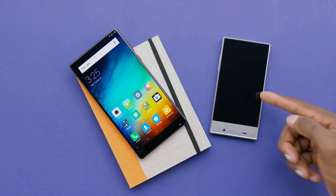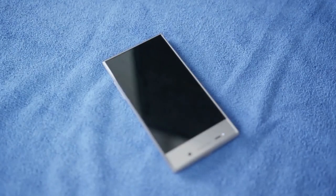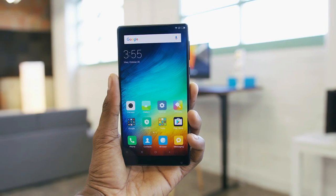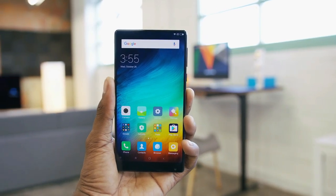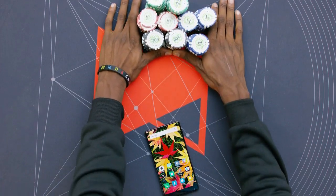So you remember the Sharp Aquos Crystal from a couple of years ago, that bezel-less phone that I've showed before, but with the chin that kind of made it look like an old Zune HD? This Mi Mix is a 2016 reincarnation of that concept, and it's beautiful. I love seeing companies go all in on crazy unique gambles like this.